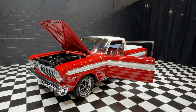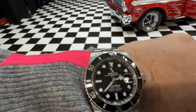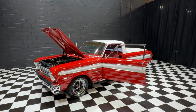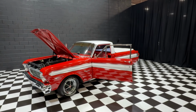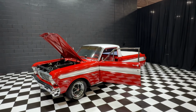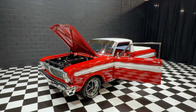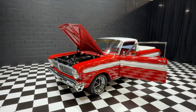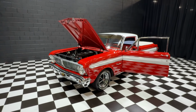We will not be going on a test drive. It is November 25th, 2025. And it's slushy and rainy outside, and it kind of kills the best time of my day, which is going for the test drive. I did drive this car prior. It does drive good. It runs, drives, and stops very good, guys.